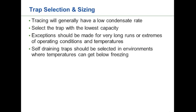A couple things just to touch on for the trap sizing and selection. When we're selecting traps for tracing applications, the tracing is generally going to have a fairly low condensate rate. We're usually looking at 50 to 100 pounds per hour of condensate coming through that trap. So when we're selecting our traps, we want to make sure that we're selecting a trap with a very small capacity. Now, last week we talked about tracing lines being a maximum of about 100 feet long.